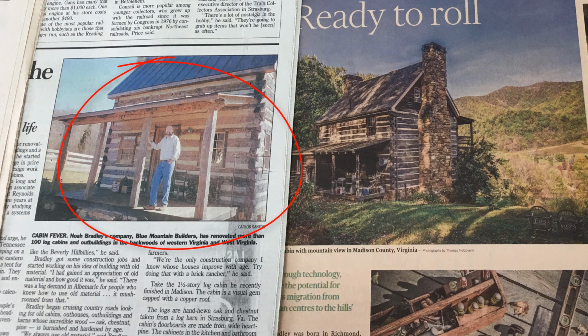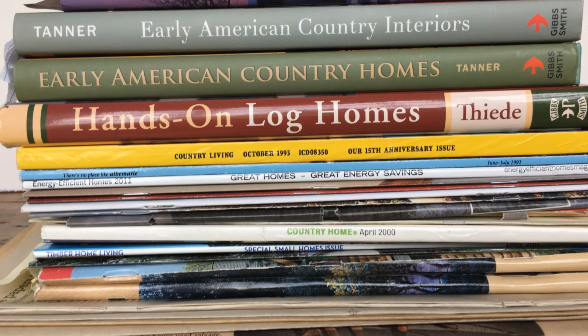When it comes to building your log cabin, if you want to achieve a perfect log cabin, you need to get the design down to a T. Perfect in every way. This log cabin was featured in many publications, from newspapers to magazines to books. Well, all right, let me share with you how this particular log cabin was built, and once we do that, we'll take a peek inside at how it turned out.